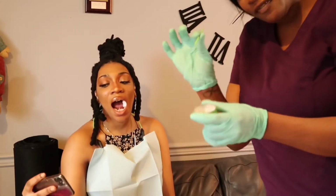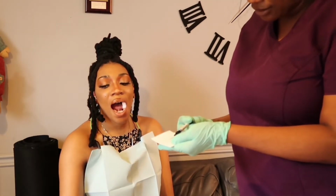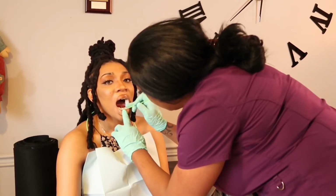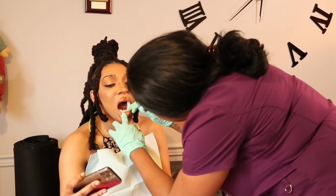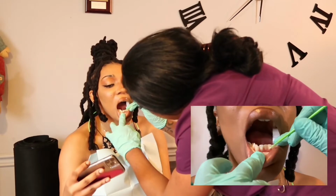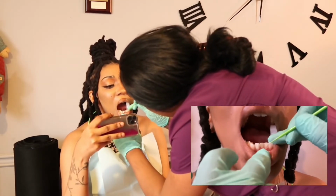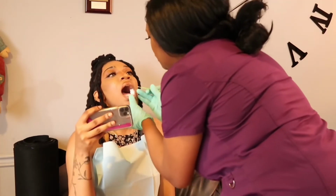Using just a little bit of Vaseline on my applicator tip, this just helps stick the gem to it. I'm going to put an applicator tip on my bonding. I'm going to put some on a pad. So we're going to put some bonding relatively in the middle, okay, on both teeth. Lift your head up.